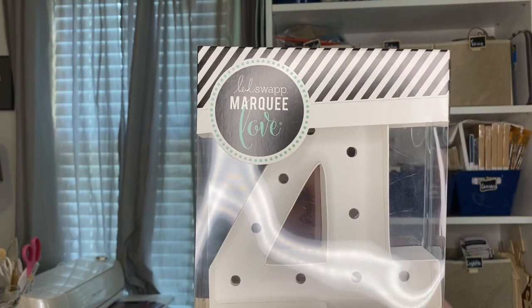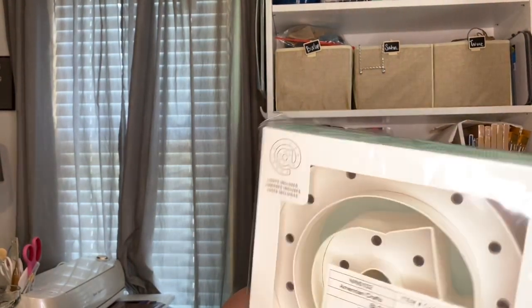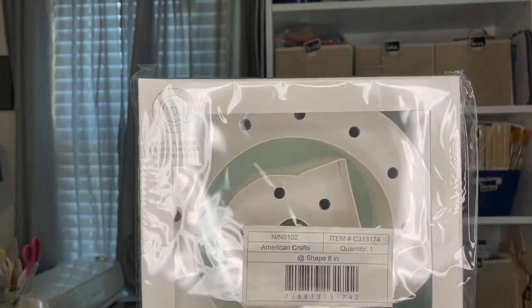Okay, so next up are some of the craft items that I found. So we'll jump into those, okay? But I want to let you know, if you watched my last video, you did see me haul one of these Heidi Swap. I actually hauled two in my last haul, and I got myself a number four because I have four children. But I wanted to show you, I found more, and I was kind of excited because they are different sizes. So this one that I found, I found at the Cambridge, Ohio store.